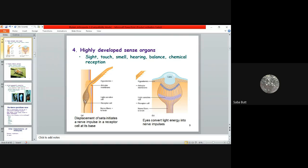This is a receptor cell, and a nerve cell, and this is associated with an axon which goes towards the brain. So due to deflection of this, a message is sent to the brain, and they can guess by this the direction of wind, for example, if an enemy is coming towards them and deflecting the air and so on. So this helps as a sensory organ, sensing the environment.